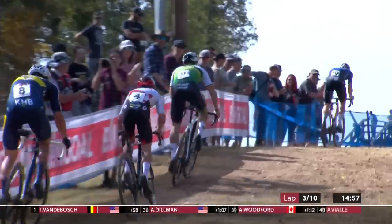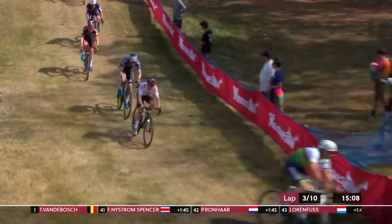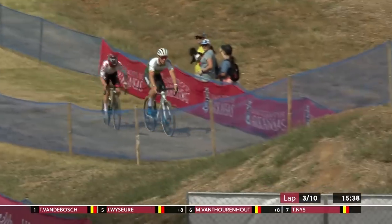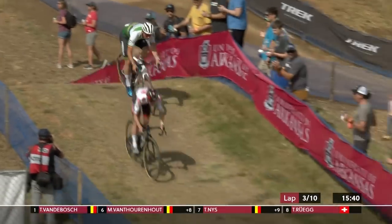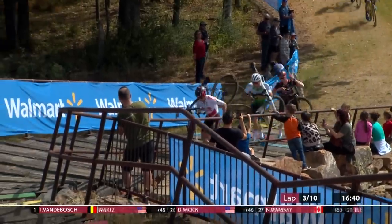So it's Vandenbosch, Sweck, and then Iserbyt in the first three. But now Sweck goes right past Vandenbosch, as does Iserbyt, and we've had a change at the front. Now Iserbyt jumping up in front. Now Iserbyt coming to the front, you can see how fast he's off the bike, how quickly he's going.